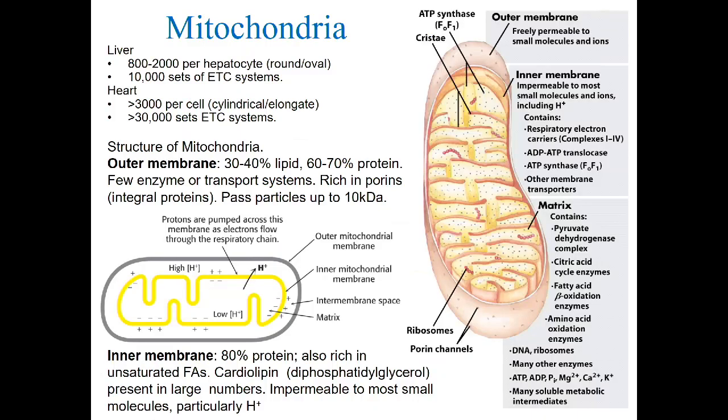Let's get to the mitochondria. I know, too much frivolity. Let's get back to work. And cakes for everybody, by the way. Thank you. You're welcome.